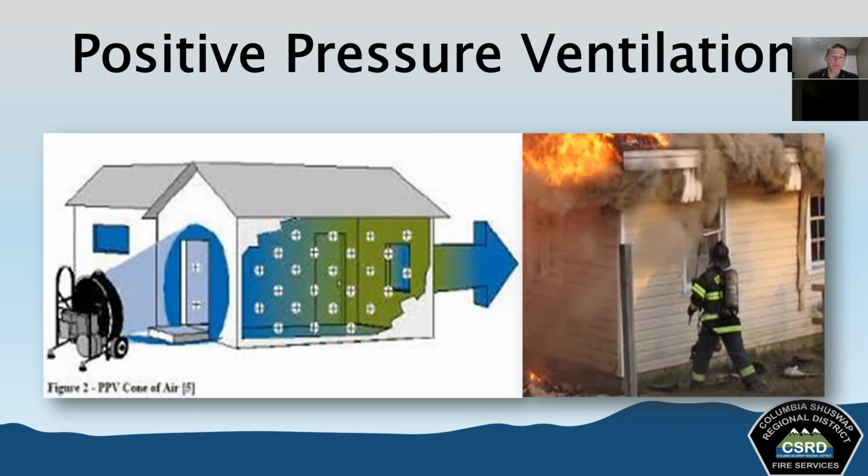So again, our procedure, we're going to place the fan at the opening on a normal 3-foot wide door. We're looking at about 4 to 6 feet from the opening of the door.